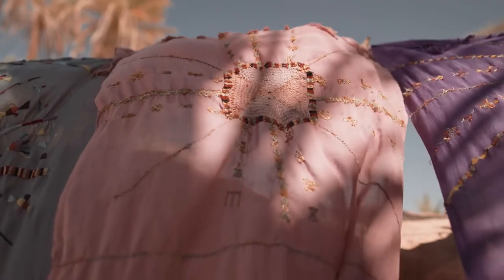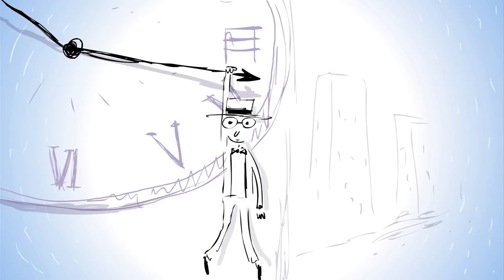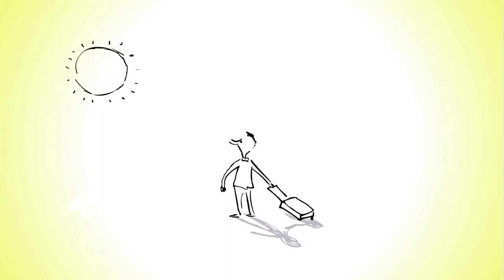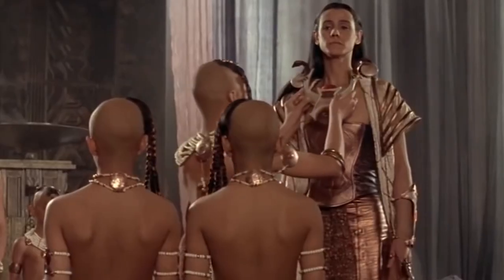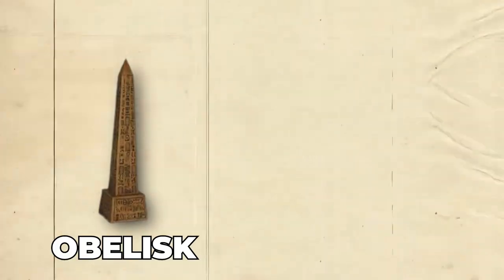Now comes probably the most important invention after the wheel, clocks. I think we can all agree we'd be all over the place without clocks, whether you depend on your fancy-smanchy Apple Watch or a good old analog wristwatch. One thing's for sure, they make our world go round, all thanks to our ancient Egyptian pals. From what we've gathered, they invented 2 types of clocks, an obelisk and a water clock.